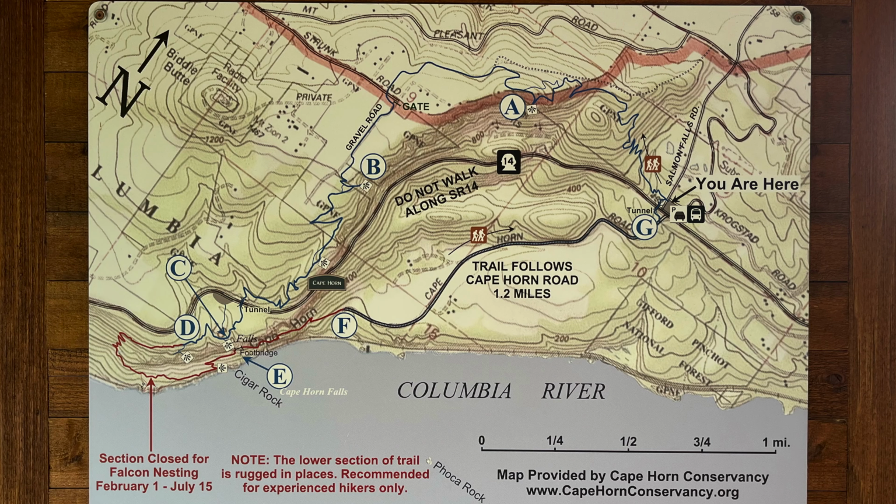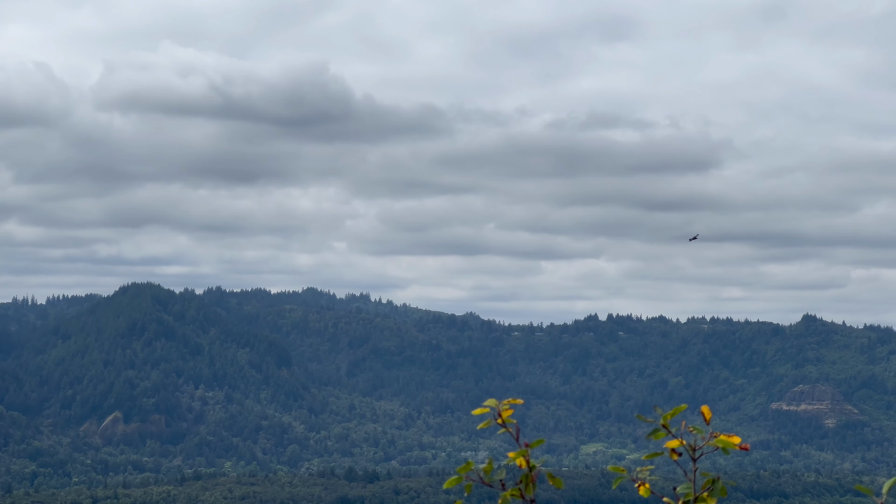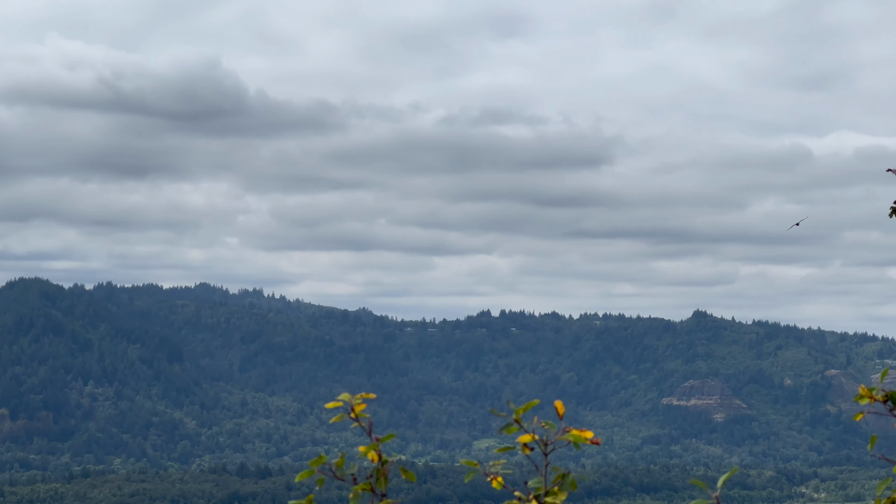The lower part of the Cape Horn Trail closes annually from February 1st to July 15th. You can see that section marked in red in the lower left of the trail map here. The purpose is to protect the peregrine falcon population, which breeds during that season.